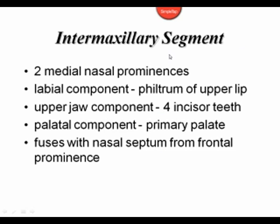Now, if we look at the medial nasal prominences, we talked about the two of them fusing in the midline and giving rise to the philtrum of the upper lip and the upper jaw component. And in terms of teeth, these would give rise to the four incisors. In addition, these two medial nasal prominences also form what is called the primary palate. So there's a palatal component then to the fusion of the medial nasal prominences. And all these structures together are considered the intermaxillary segment.